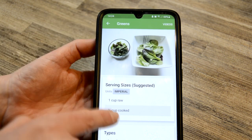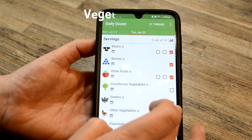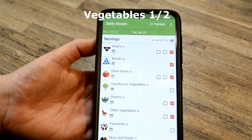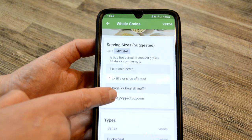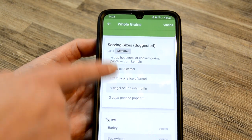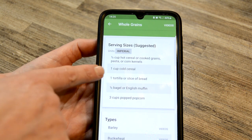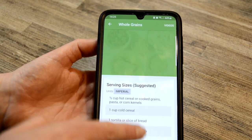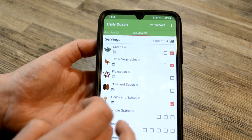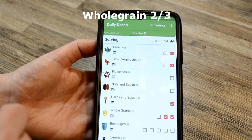So we did get about half a cup cooked. So I will count that as a green. Other vegetables, we have the mushrooms and the whole grains. And then just to show you that I'm really not making this up to suit my own agenda, here we have that half a bagel or an English muffin is considered one of your whole grain servings. So I am going to take a liberty there with that, and I am going to count that full muffin as two whole grain servings.